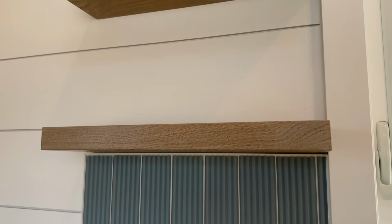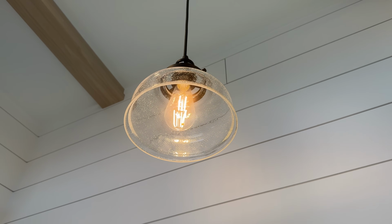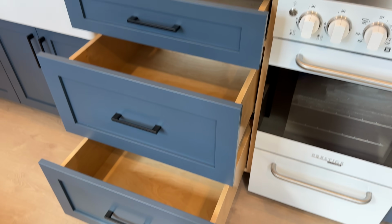The open shelving and pendant light are also really nice touches, and we really are so impressed with the amount of kitchen storage we have.